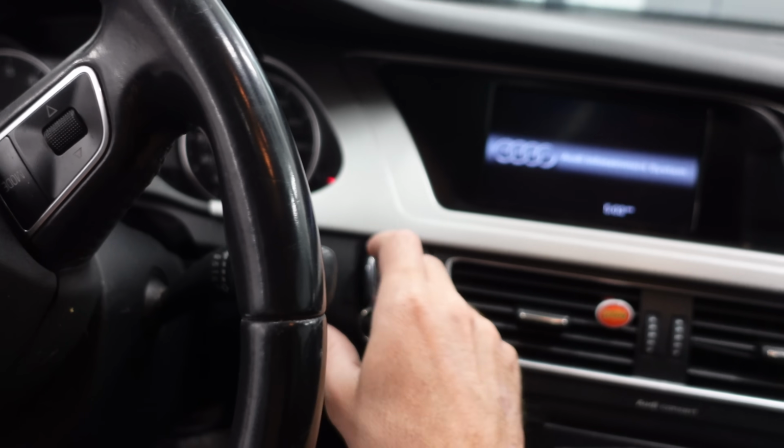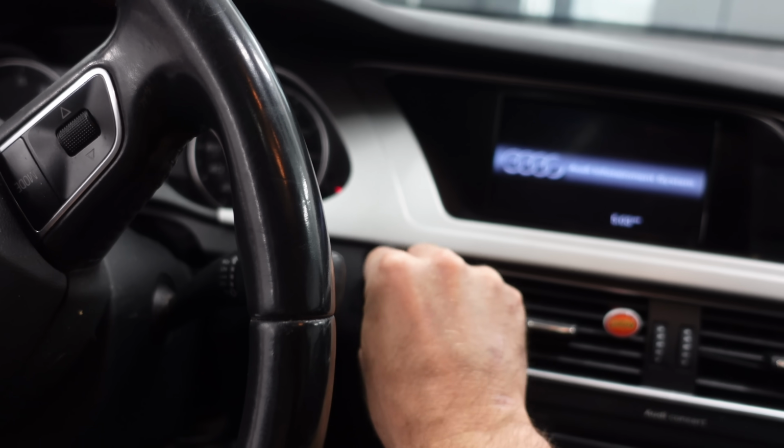Boy, it's sure cranking and cranking and cranking. Let's give up on the crank. I think the next course of action here is hook the scanner up and see what it says. It says service due, but obviously that's not the check engine light. Let's see if it's setting check engine lights.